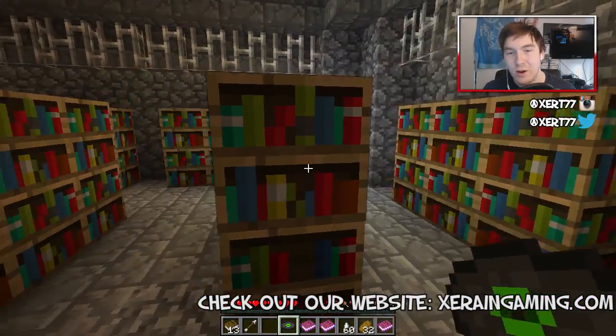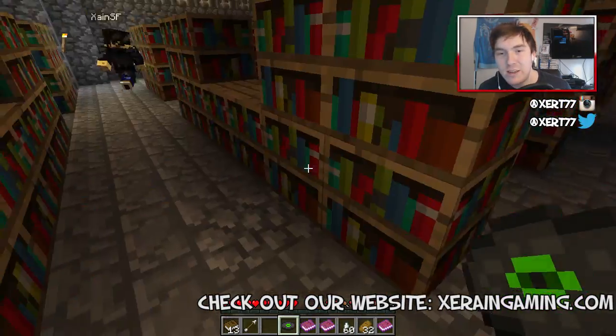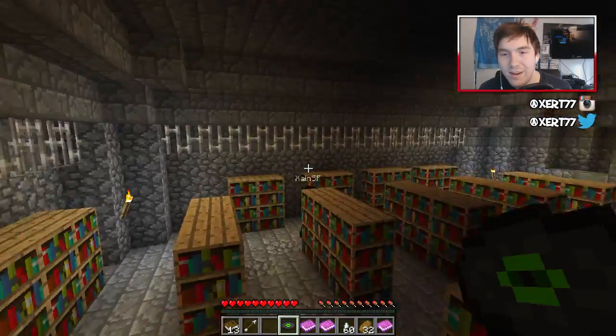I love how as I'm walking along, I'm moving my head further to the right to see if I can look around the bookshelves.